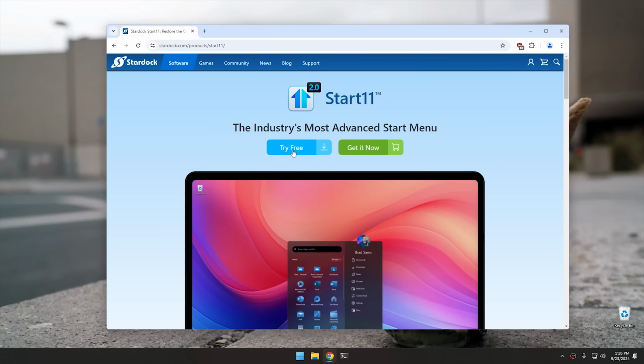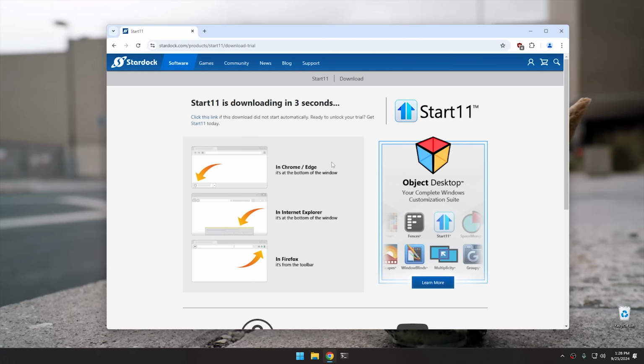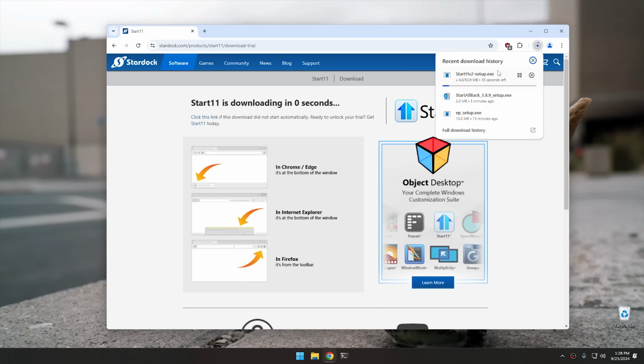So to download this, the first thing you do is just click on this link where it says Try Free. And then from here, your download should start automatically. But if it doesn't, you can always click this link to start it. And from what I've noticed too, it's not a very big program. It's about 50 megabytes, but it takes an awful long time to download. When you look at all the different programs that we've downloaded up to this point, they were pretty quick.